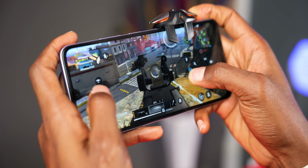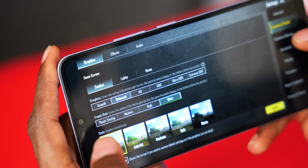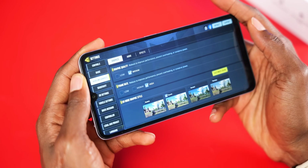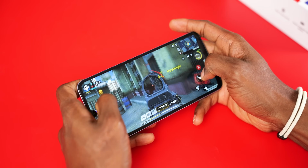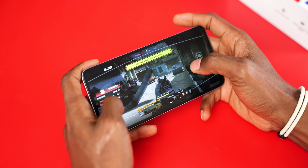You can play PUBG Mobile at HD graphics and high frame rate. It allows ultra frame rate with the graphics set to smooth. Call of Duty Mobile can be played at medium graphics and high frame rates. As I said, it handles these games just fine as long as you keep your expectations reasonable for a budget phone. Simply put, expect some lags.